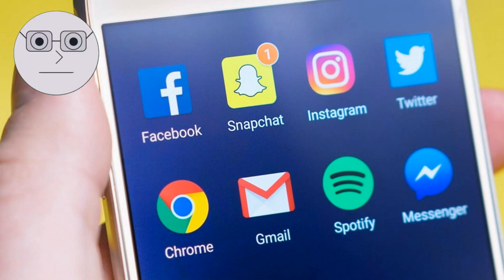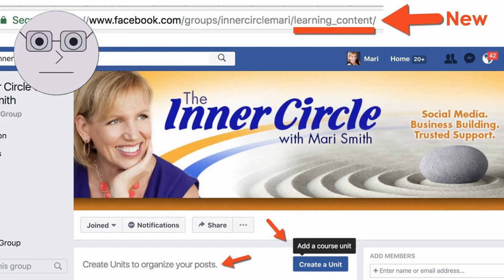There are numerous social media platforms available, each with its own unique features and benefits. The most popular platforms include Facebook, Instagram, Twitter, LinkedIn, and YouTube. Facebook is the largest social media platform, with over 2.8 billion active users. It's a great platform for businesses to connect with their audience, share content, and run targeted ads.